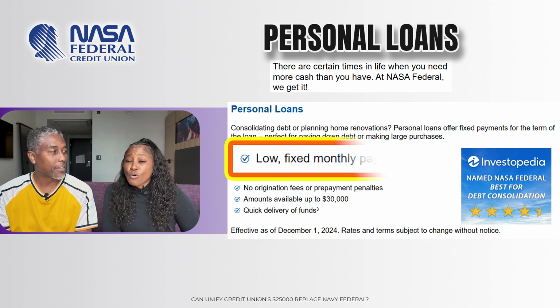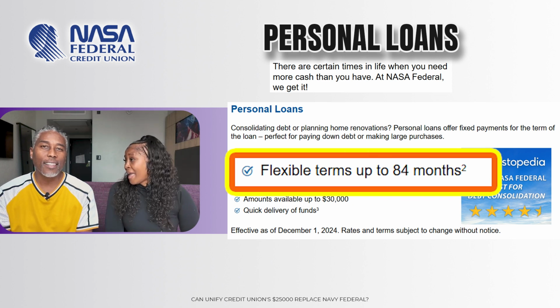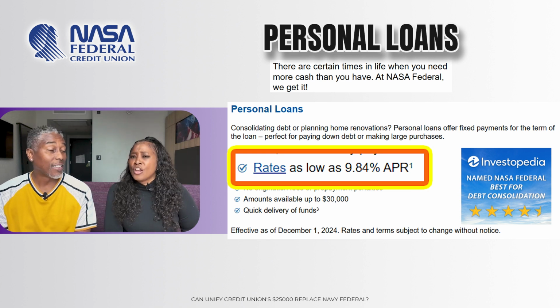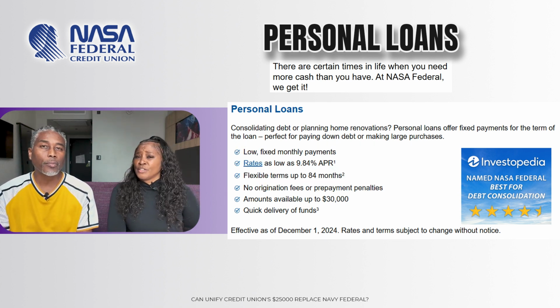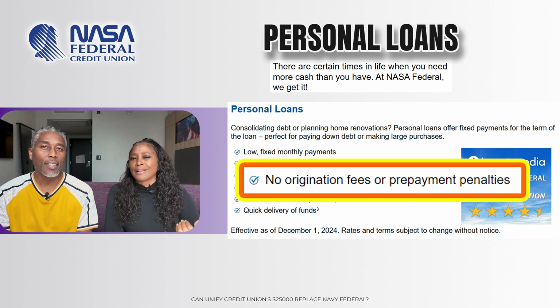So it has a low fixed rate, as well as it gives you 84 months to be able to pay this loan back. Right. And the rate for this loan is under 10%. Can you imagine that? One thing that I do love about their loans, Marvin, is there are no prepayment penalties, okay? And no origination fees. A lot of times when you close on loans, they give you all of these junk fees. Right. But Nassau is saying, hey, we're not going to do that. We want you to bank with us. The good thing about this, if you have a lot of high balances on your credit cards and you had to consolidate all of them, 30 grand gives you a lot of money to consolidate those.